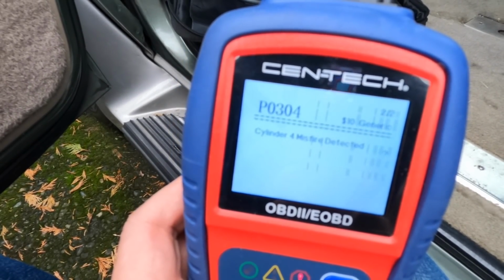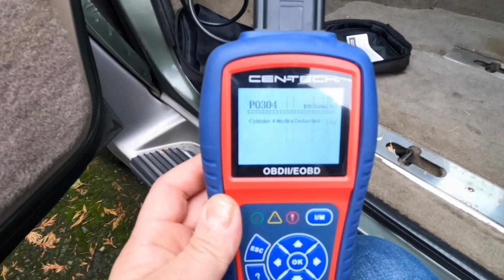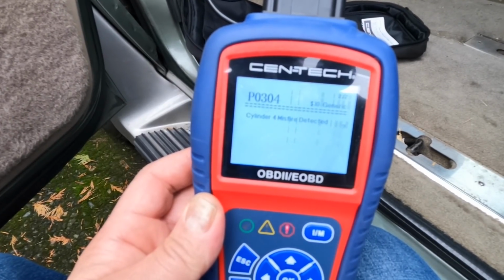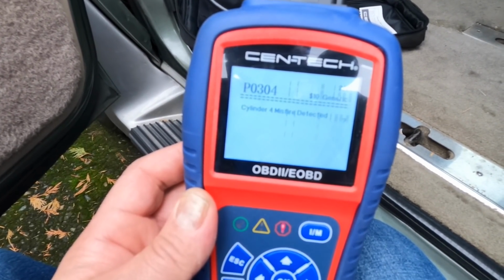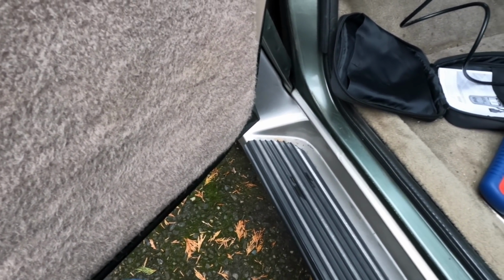I'm gonna clear these, I guess, and see if they come back. And then if they do, we might have to pull the doghouse back off this and see what's going on. But we've got new coil packs and new spark plugs, so yeah, interesting. Uh-oh. I'm getting the faint whiff of coolant smell.